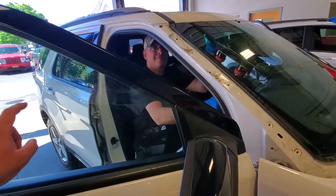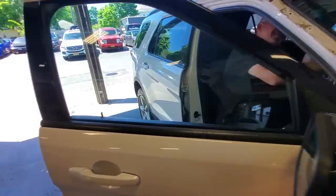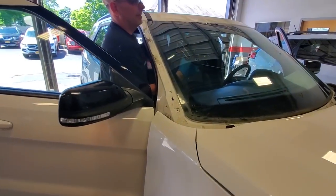But not the side windows, right? These are tempered glass. Oh, this is laminated too. Oh, look at that. Laminated glass. Now, if you had a project car, you could cut laminated glass, right?